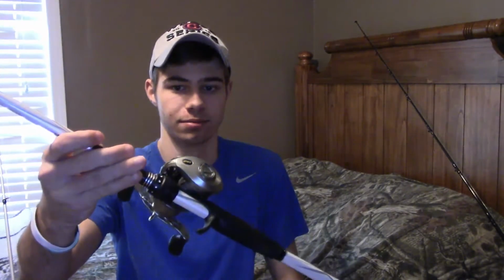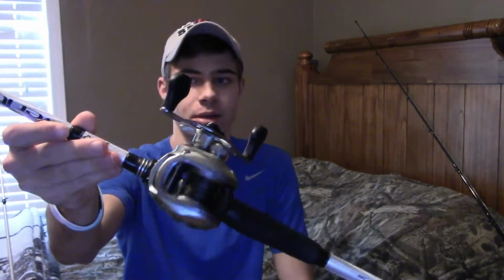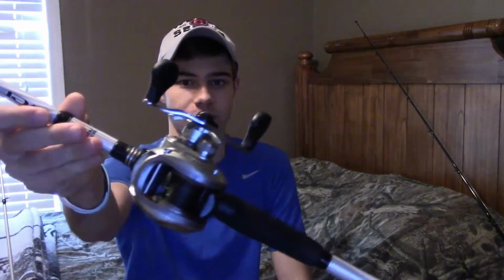This rod right here, I mainly throw buzz baits, spooks, bigger topwater baits like frogs, stuff like that. I have thrown spinnerbaits on this, but again, you can throw anything on this rod. It handles well. It's great. It's got the foam handles here. The reel is super smooth. The drag system and everything on it is super good.